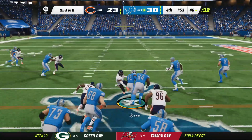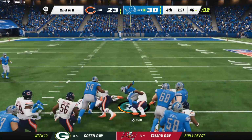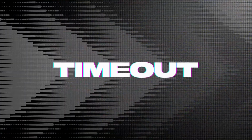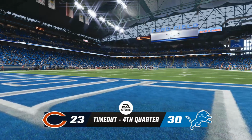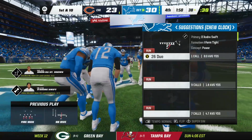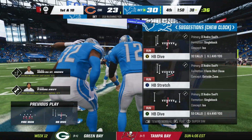They'll stay on the ground with Swift, and they'll get him down as he's inside the 40. Now the Bears are going to use the second of their timeouts, and they'll be disappointed to have to burn one there after giving up the first down.